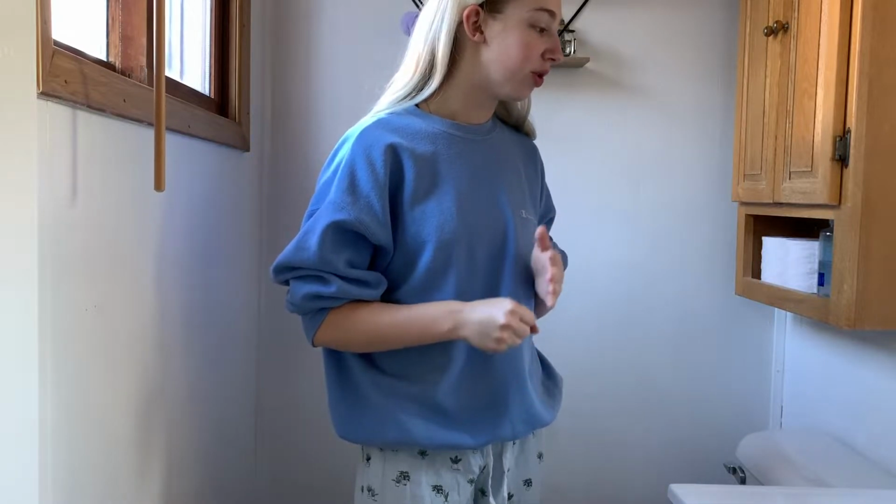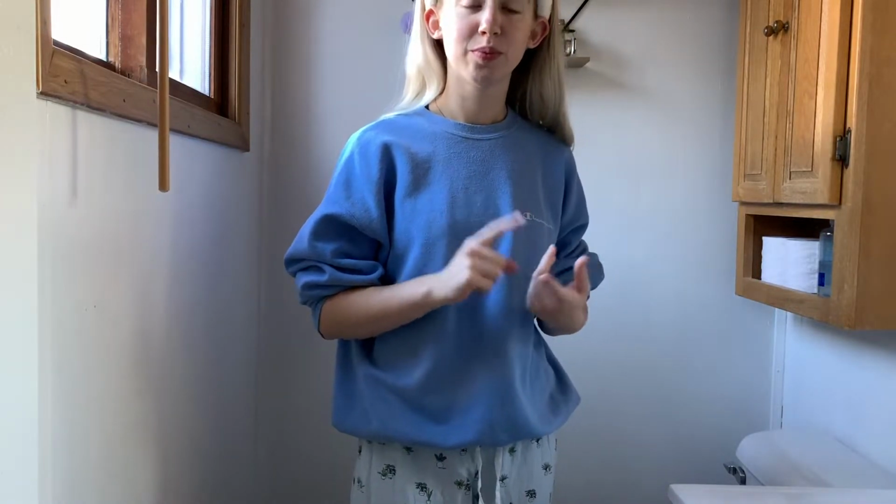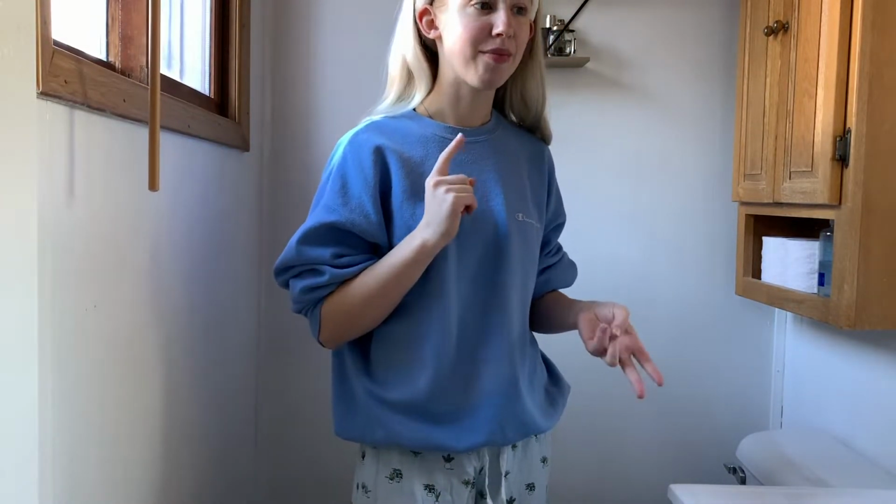Okay, teeth are all brushed. That is so important for me to, like I said, have a really good teeth routine, because I've always had really bad problems with cavities. I had braces for a really long time. It's just a really big problem for me, and I know I'm not alone on this.